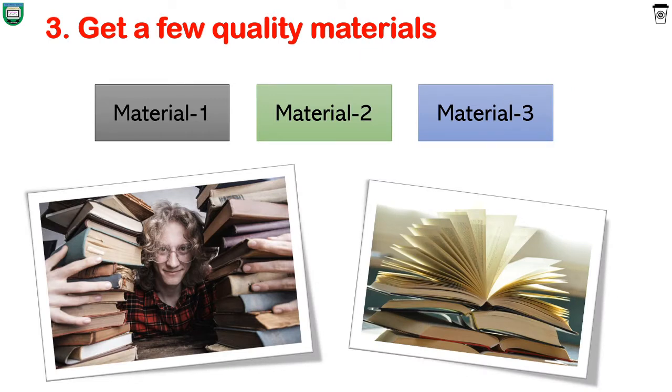Having more than one material can be confusing at first, but after thoroughly learning one set of notes, it is like a repetition to go over the extra notes. Studying extra notes might get you new points. Moreover, having all notes together in the beginning of the preparation helps you waste no time searching for material while you are nearing the exam. So, get all your stuff together.